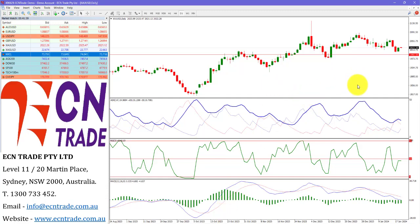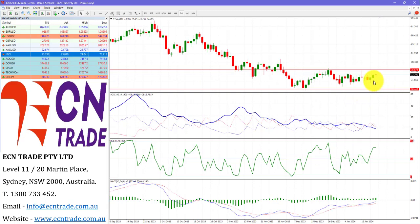And wrapping up with oil, the bulls are still there, close towards the bottom side of the range, anywhere from around $70 to about 71. And looking at the present target, it still remains at 75.5 and reassess.